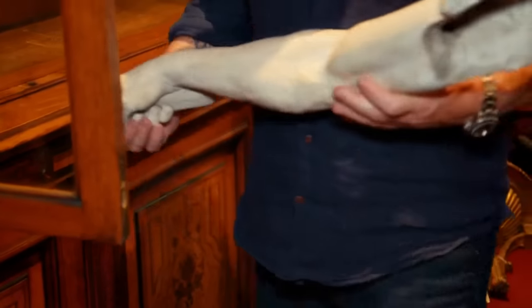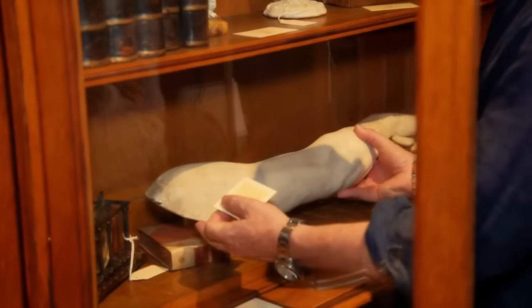OK. What am I asking for it? What was on the ticket? 1,600. Mm. Yeah. It's going back in the box. Yeah, fair enough. It's very nice, though. Yeah. I like that a lot. Yeah. That's the nicest thing I've seen.